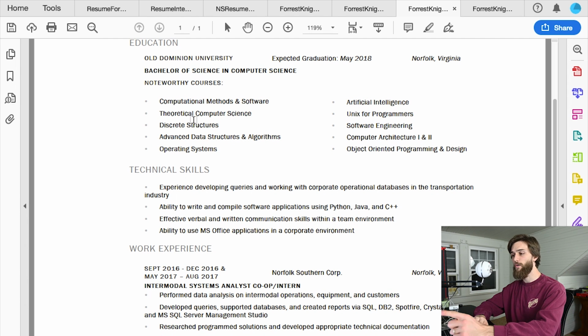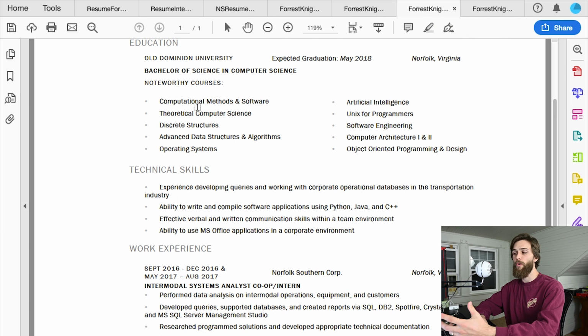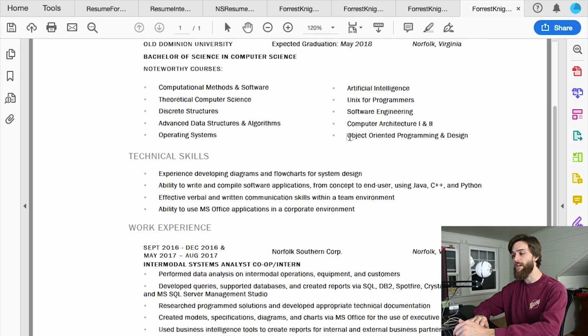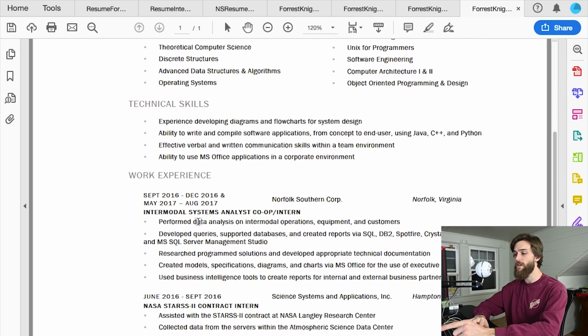And then you can see, of course, that I changed up some of my noteworthy courses up here because I wanted it to match up a little bit more with what they were doing for that particular job. And then over here, what is this one? This one was for City of Virginia Beach. So I saw, I think, some type of systems analyst job in Virginia Beach, and that was essentially the type of intern I was at, yes, intermodal systems analyst.